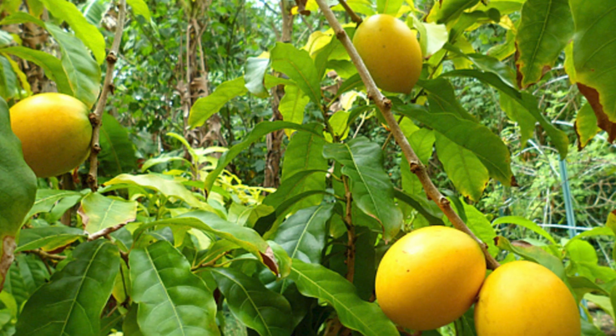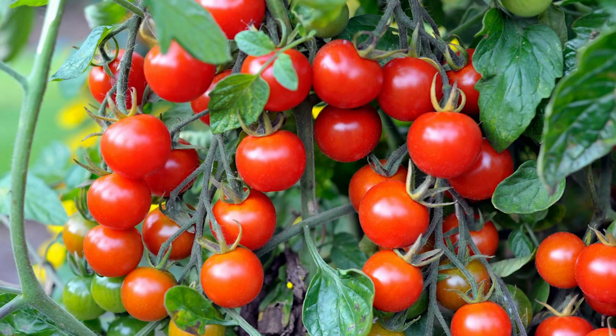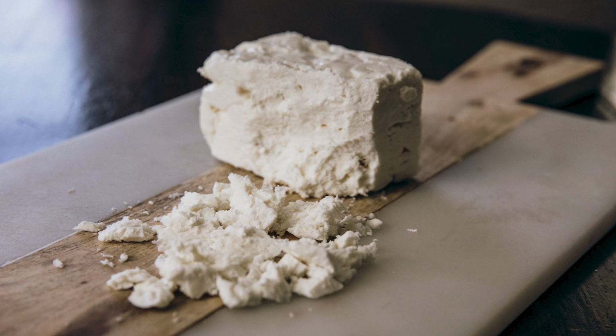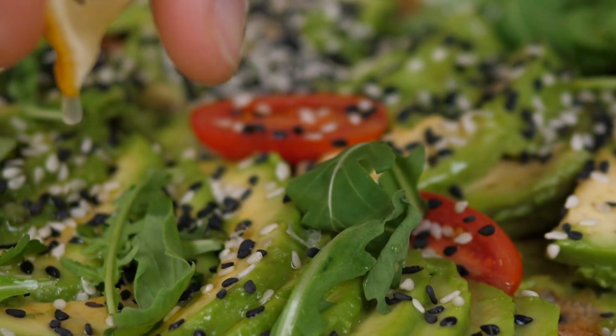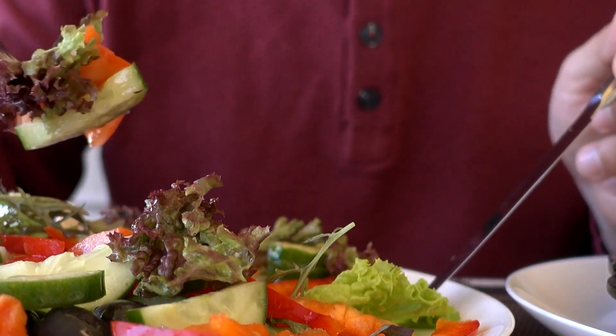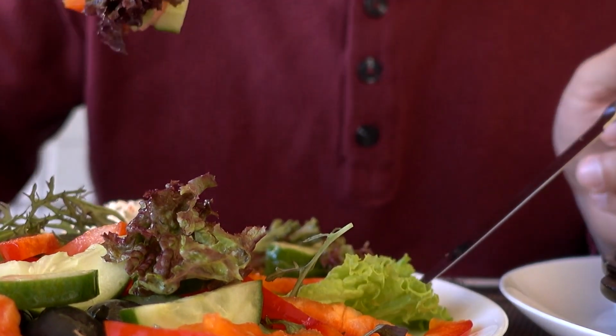This unique combination of flavors and textures will have your taste buds dancing with joy. Combine ripe Abiu fruit with creamy avocado slices, fresh arugula, cherry tomatoes, and a sprinkle of feta cheese. Drizzle it with a zesty lemon vinaigrette to tie it all together. It's a refreshing and healthy salad that's perfect for lunch or as a light dinner option.